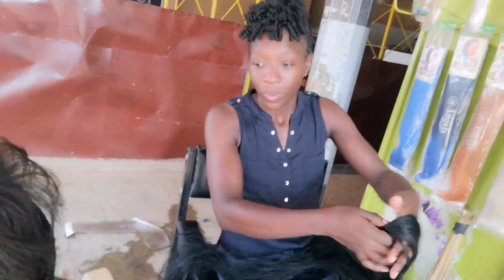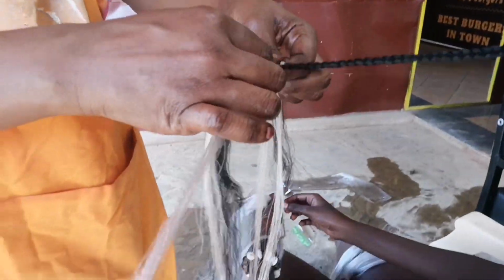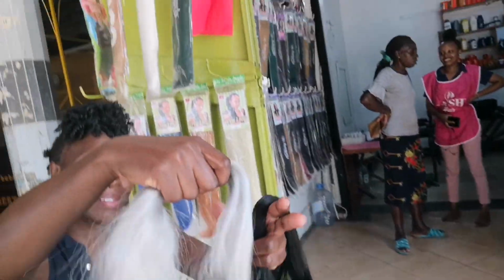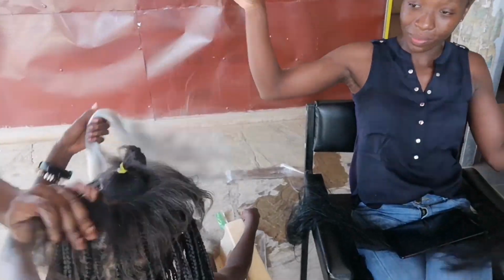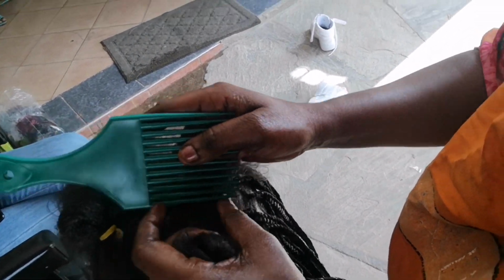How many braids, Ngafi? Five. So they've used five braids, and you see, this is what has come out. The color they've used is black, number one, and with this color, white, gray. So it's black and gray. It's beautiful, I just love it. Even me, I'm thinking maybe I should do this next time. Look at that. Beautiful. This one is called Knotless.